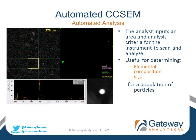For automated CCSEM analysis, which is computer-controlled SEM analysis, the analyst is going to tell the instrument what area to analyze, and the analyst will also determine the analysis criteria for an automated run. So you can set up a run to analyze only particles in a certain size range or to classify particles in size bins. You can also count only particles of certain elemental compositions, or you can set it up to do both. This makes automated analysis good for collecting elemental data and collecting size data for a large population of particles.